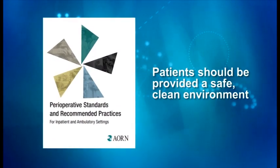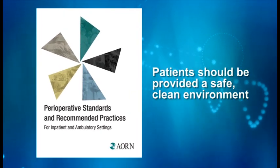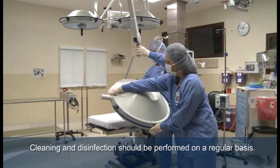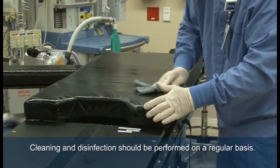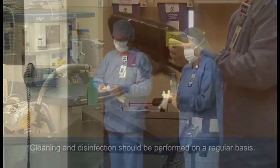AORN's recommended practices for environmental cleaning in the surgical practice setting state that patients should be provided a safe, clean environment. In order to accomplish this goal, cleaning and disinfection should be performed on a regular basis. That is, before and after each surgical procedure and at the end of each day.